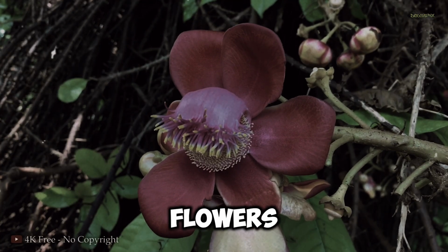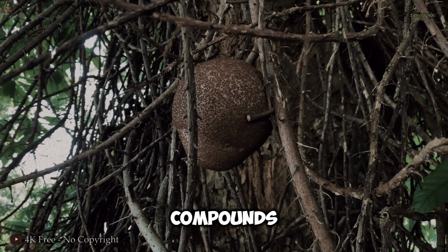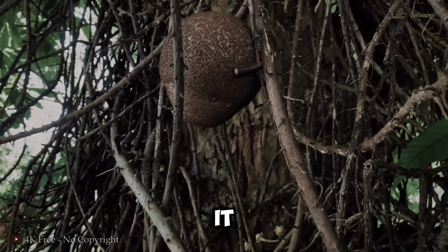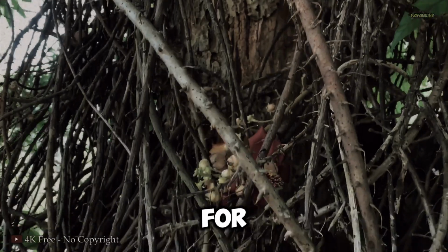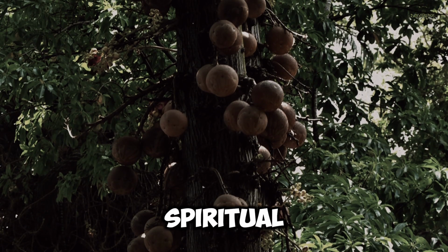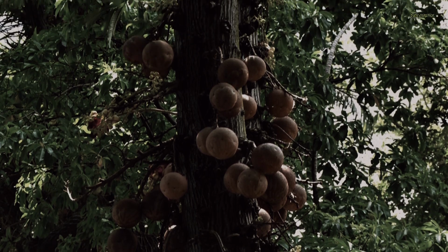You see, the fruit and flowers are known to contain a specific chemical compound that has the same blue dye compounds that are found in the indigo plant, and studies seem to indicate that it could be used as a natural dye for fibers. So when you consider the species' medicinal, economic, and spiritual uses, it is fair to say that the cannonball tree can do it all.